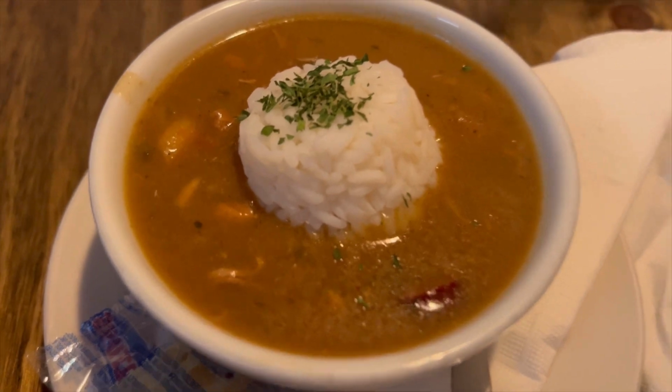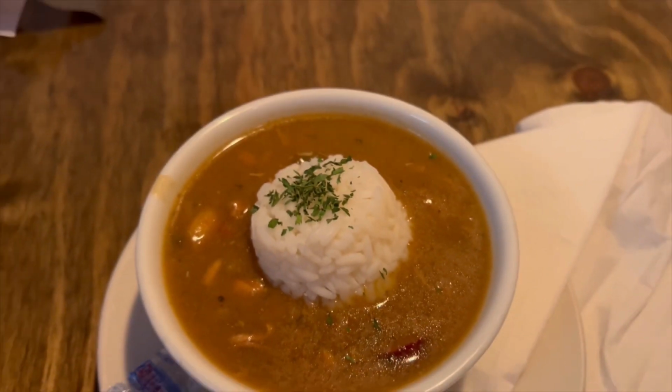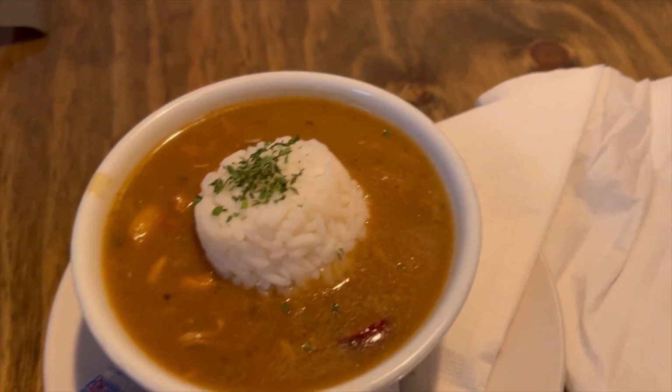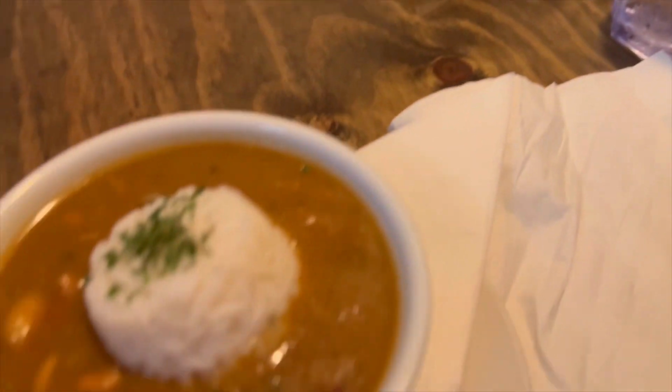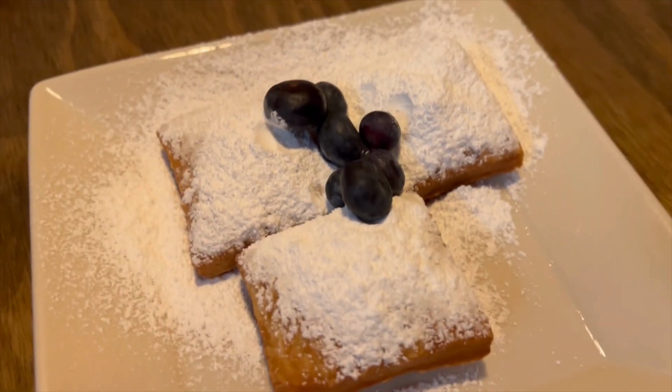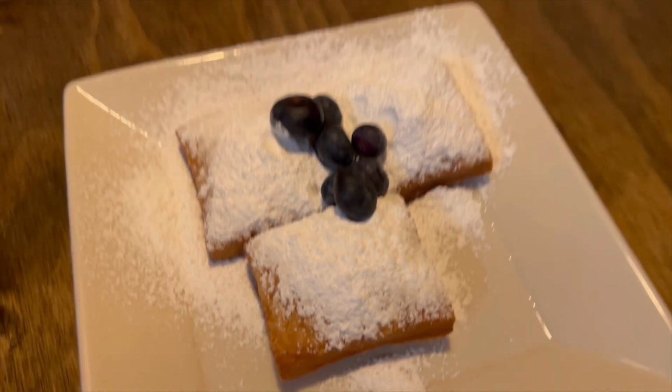For our first night dinner, I'm having chicken gumbo, and my son is having the crawfish etouffee. I think that's how you pronounce it. And my husband is having seafood gumbo and gator bites. The gator tasted like chicken. And our first bite of beignet, so good.